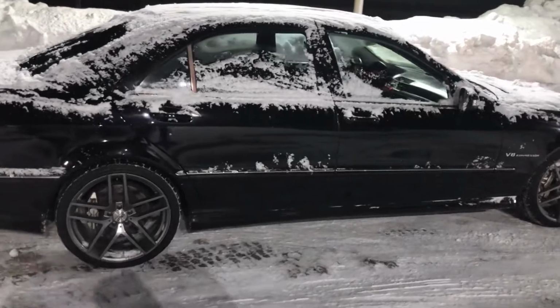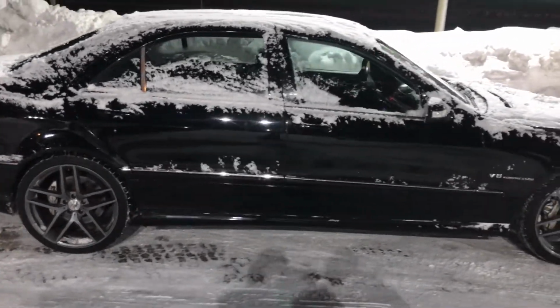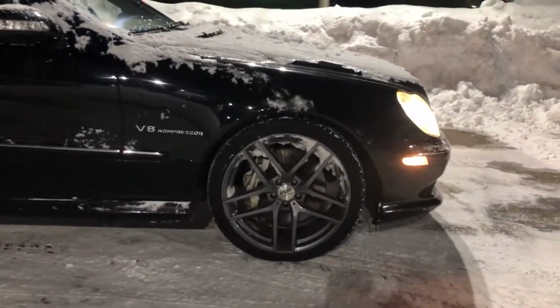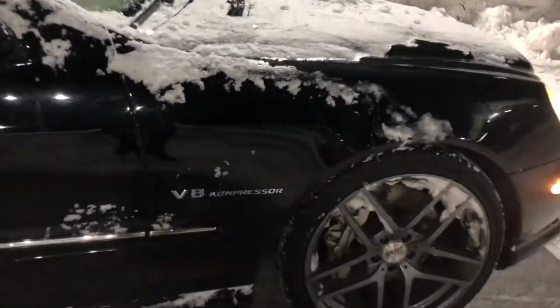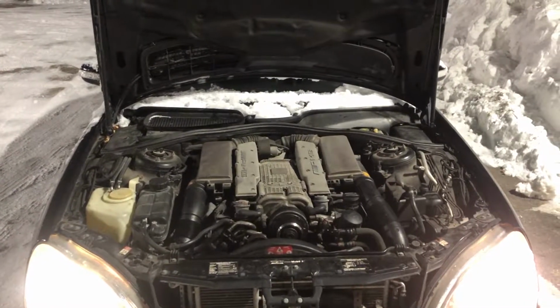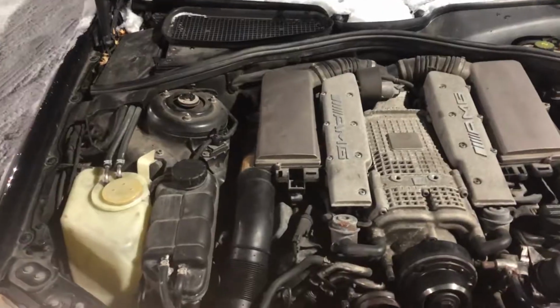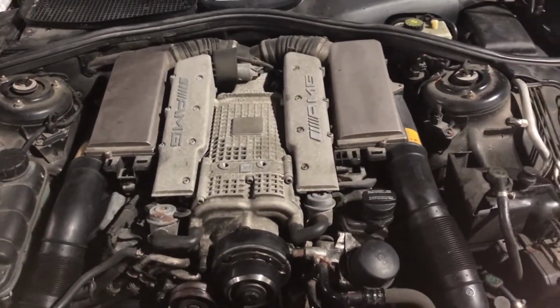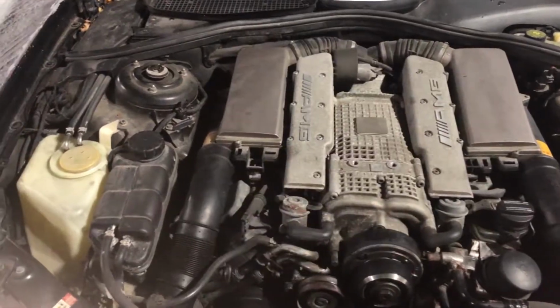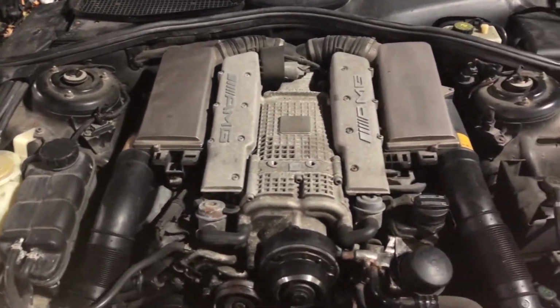Look at these brakes. 4-piston Brembo brakes in the back. 8-piston Brembo brakes in the front. You're getting literally Lamborghini, Ferrari braking performance. The legendary V8 compressor engine. 500 horsepower out of the box. This is one of the most legendary motors made by Mercedes. This is the 5.4 liter M113K engine. Produces around 500 horsepower stock with around 500 foot-pounds of torque.